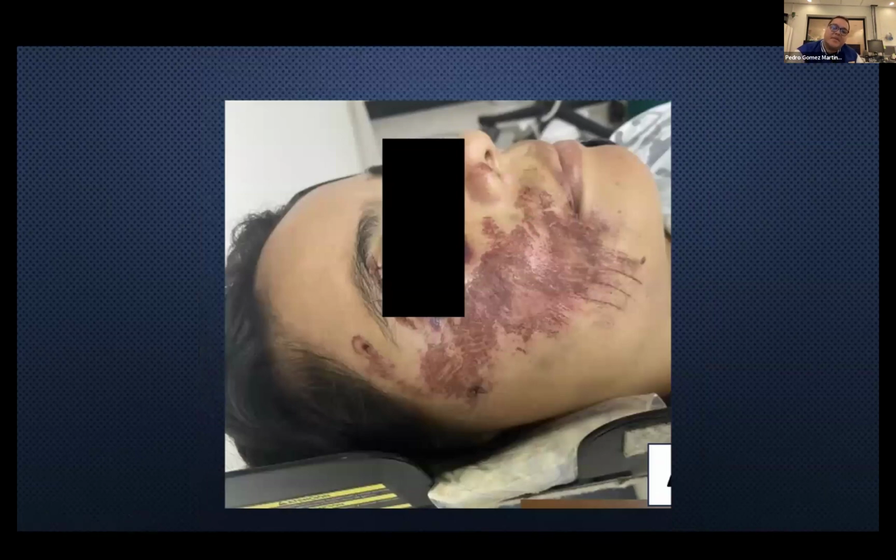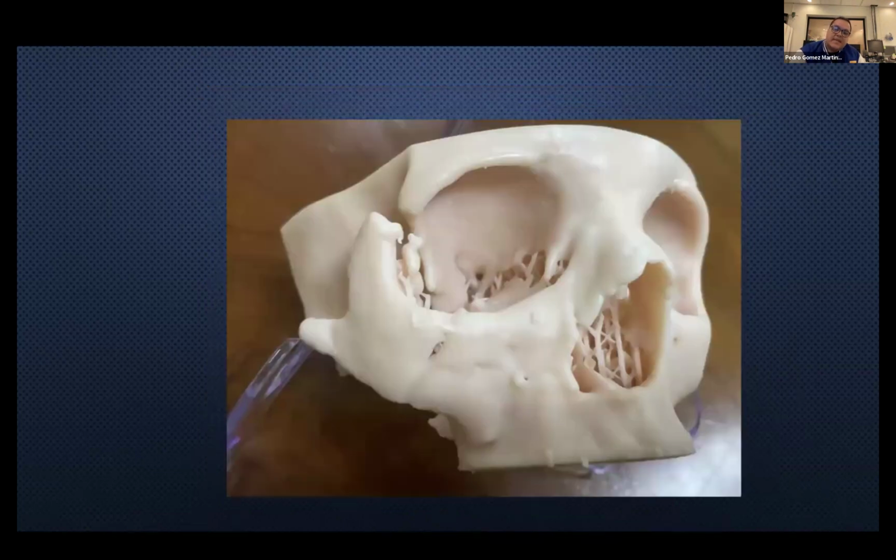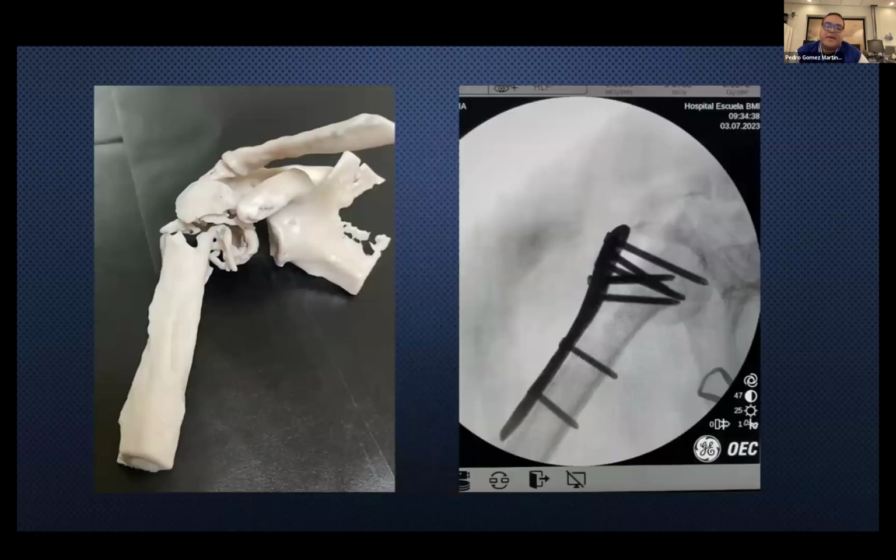Another patient, this is a female patient, a 19-year-old who had facial trauma with a fracture of the right orbit. The 3D printed model of her allowed the surgeon to model the plate that was going to be inserted soon after. So he told us from his experience that he saved around 30 minutes in OR time. Another patient with a humeral head fracture, and how the 3D printed model helped out in the surgery.